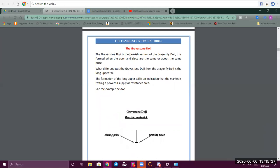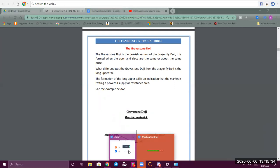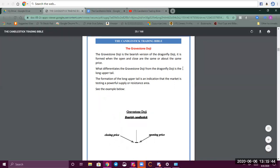So the Gravestone Doji is a bearish version of the Dragonfly. It is formed when the open and close are the same or about the same price. Let me just check this really quick. No, nothing. We're all good. Okay. Gravestone Doji is a bearish version of the Dragonfly. It is formed when the open and close are the same or about the same price.